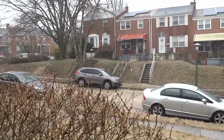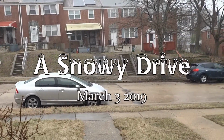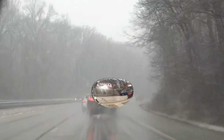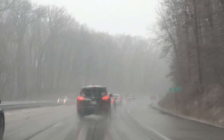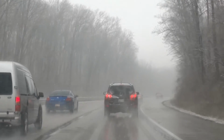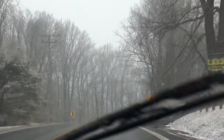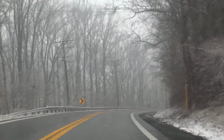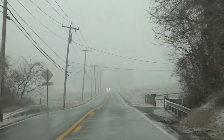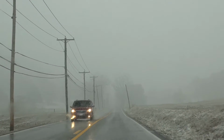Sunday, March the 3rd. I got some snow coming down in the hood. And your bullfrog is going out in it, just for you. But despite the snow, your bullfrog will take you on a slight spin. Got a bit of a fog out there as we proceed on out. Makes for interesting lighting though.